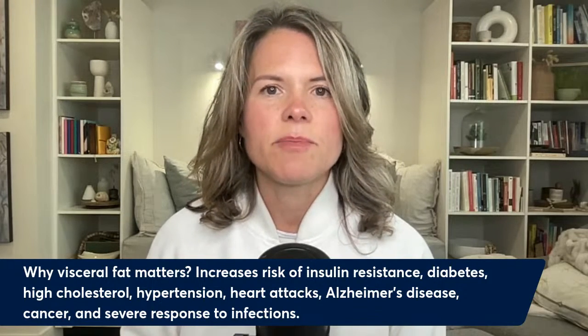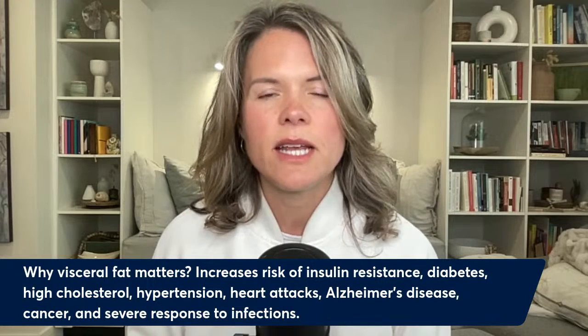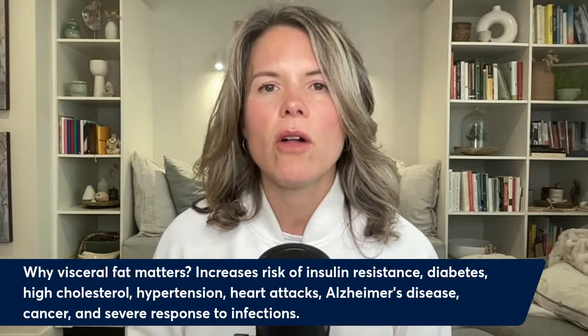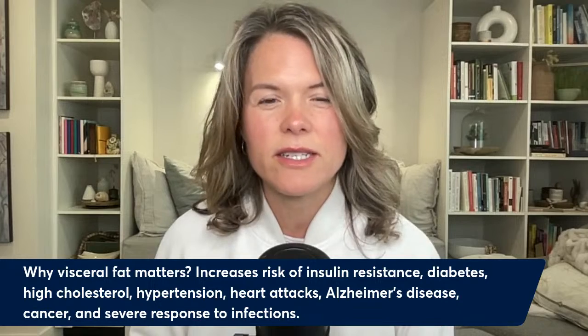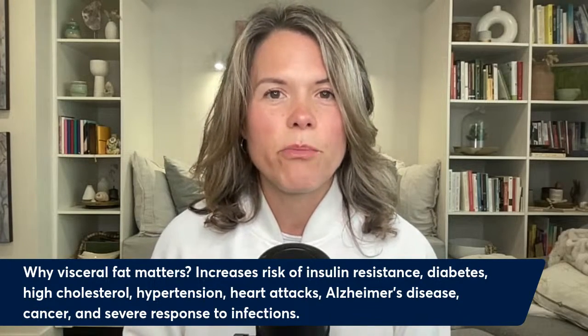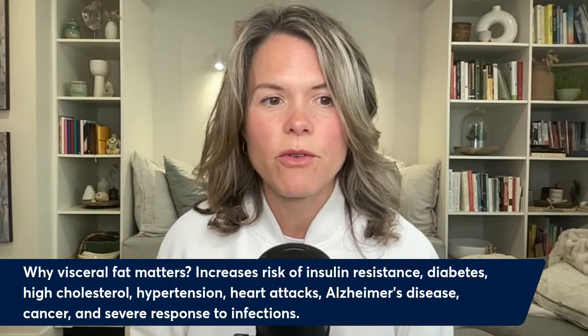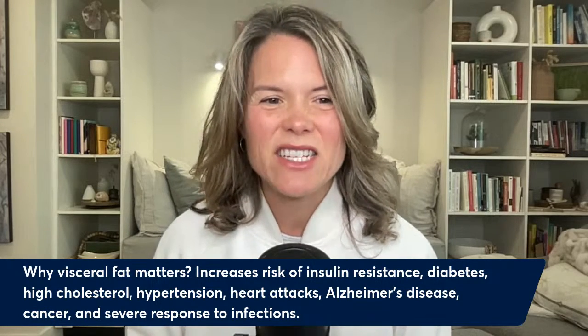So, it has been linked to increased risk of insulin resistance, which can lead to diabetes. It's been linked to high cholesterol, hypertension, heart attacks, and heart disease, Alzheimer's disease. So people with that visceral belly fat have a much increased risk of Alzheimer's disease than people without the visceral fat. It's been linked to cancer.